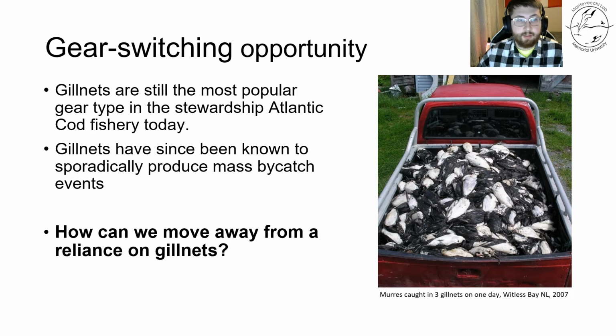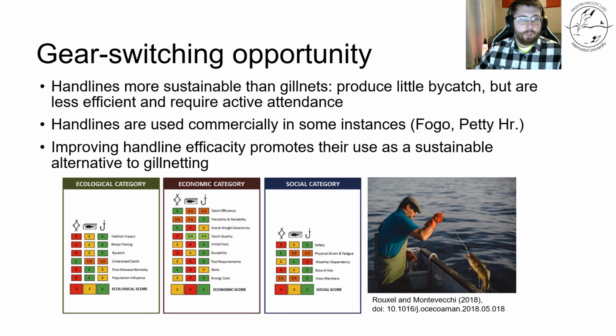Here, gillnets are the primary choice of gear for their efficiency. However, as we all know, gillnets come with ecological consequences even on a small scale like this, episodically catching things like seabirds and marine mammals. Pictured here is one event that took place in 2007 near where I live in Newfoundland, with a couple hundred common and thick-billed murres being caught in one fisherman's 3 nets. So how can we change our perspective and focus on other more sustainable gear types?